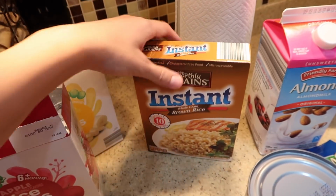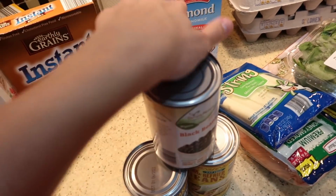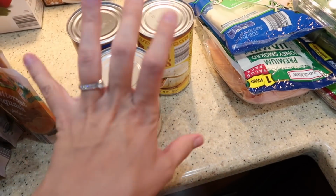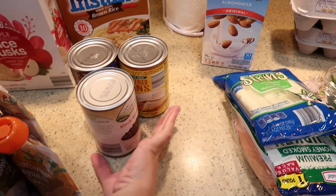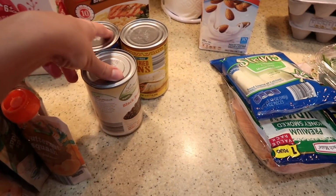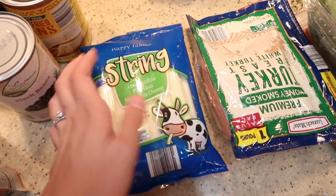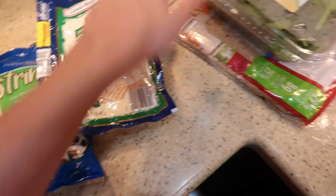And then next I just got us some brown rice, some almond milk. I always get the original unsweetened. And then I got us some black beans and refried beans. I just always like to have a bunch of those in my pantry. I use them all the time for quesadillas or just other things. So then I got some string cheese and then also some sliced turkey.